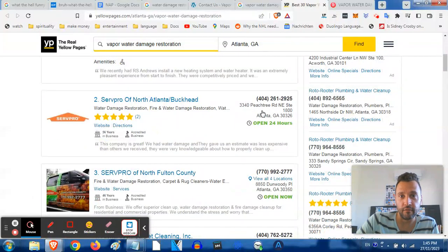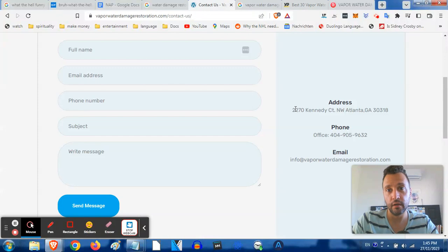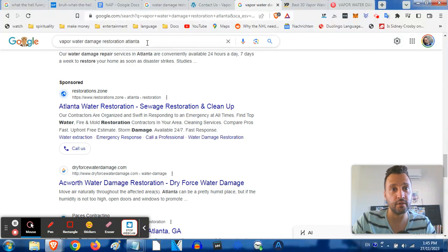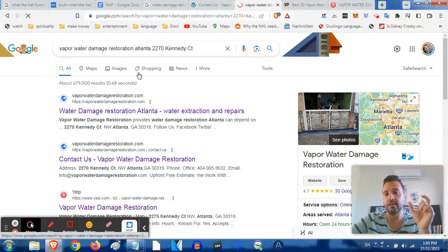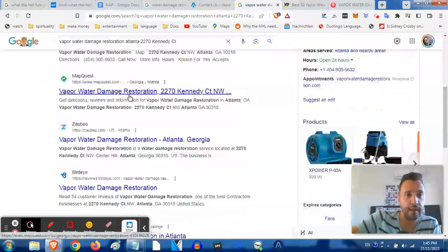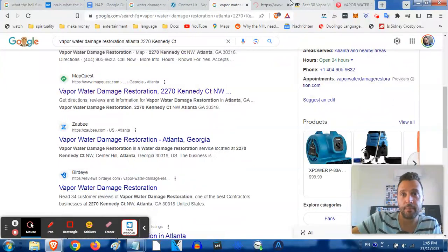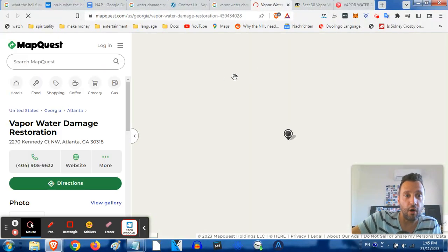But again, what we're looking for is the same exact address. It'll probably help it along if I search for Kennedy Court. Let's just see what happens. And you'll notice, by the way, little differences, like one of those has a period and one of those does not. As a general rule, do not mess with the almighty Google. Make the name and address consistent. So don't say COURT one time and then CT with a period. For example, here they are on MapQuest, and let's see if they have the exact same information. They should, on all of these little sites.